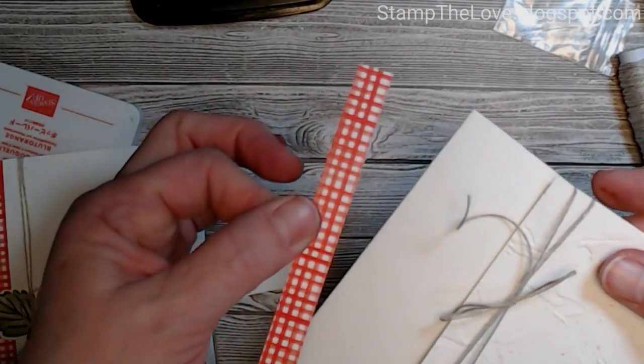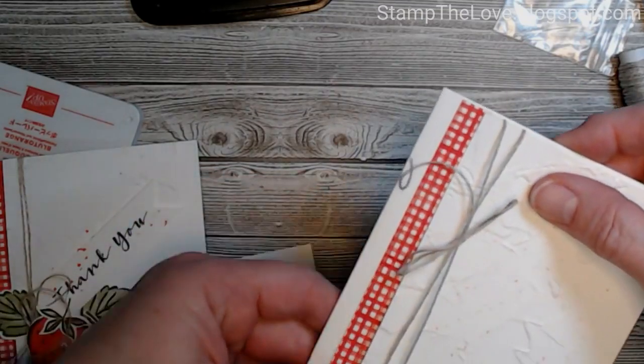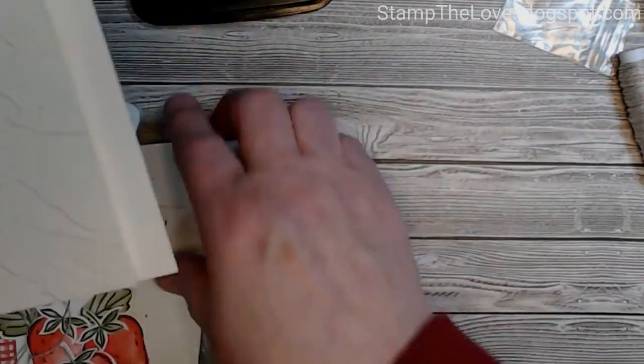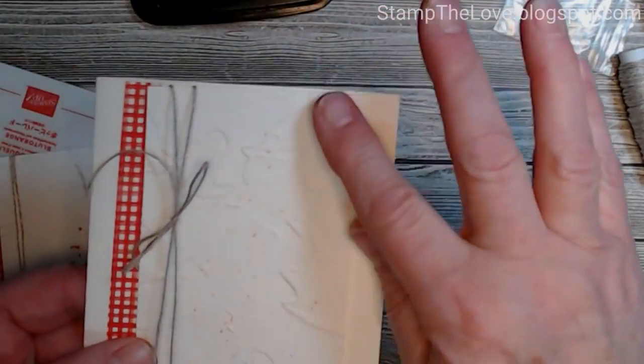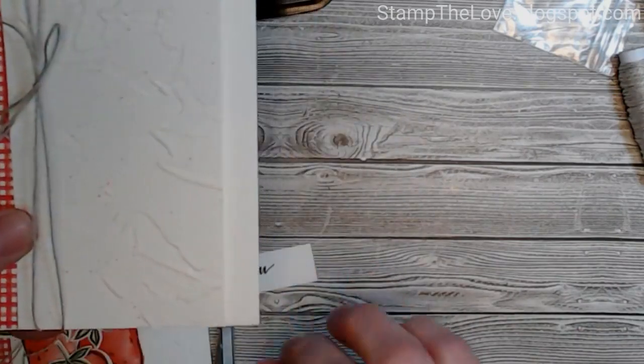Don't you love this red gingham ribbon, this red gingham paper? It's just such a cute little accent for this card. Okay, so I just tucked that under the edge of that. I did not add dimensionals. However, you could definitely put dimensionals on here, especially with this cord here.